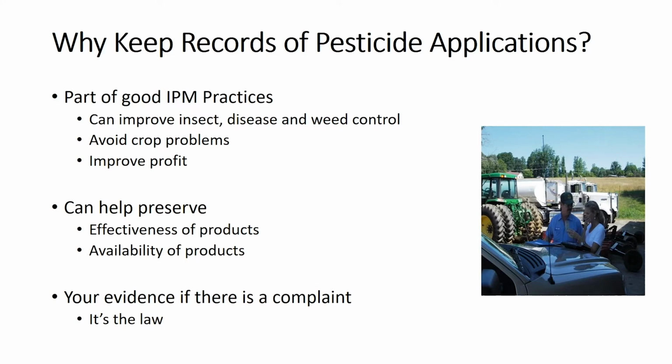So for IPM practices, we can improve our insect, disease, and weed control, avoid problems. I know if anybody's raising a crop of soybeans up in this area, we've got mare's tail, palmer, and water hemp that are causing us problems. So let's try to avoid future problems. And then at the end of the day, what we're doing for work is to improve our profits.